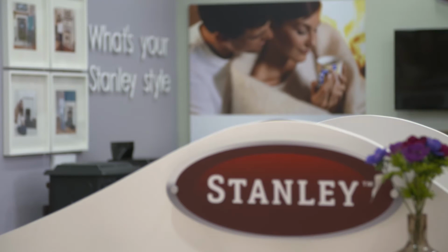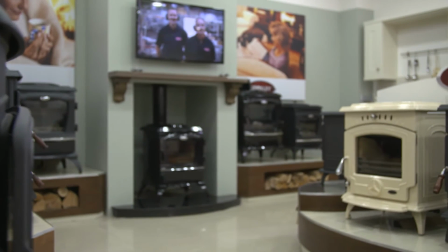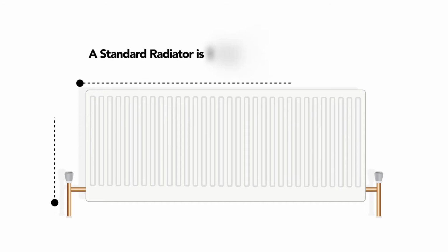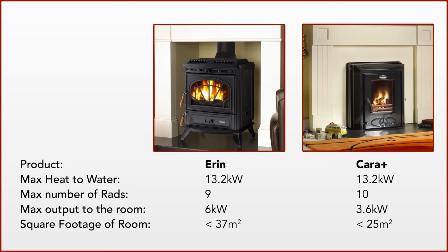2 things to consider when selecting a central heating stove. Firstly, how many radiators do you need to heat? Stanley has stove models that will heat from 3 up to 12 standard radiators. A standard single radiator is 5 foot by 2 foot in size. Secondly, the size of the room in which the stove is to be installed.